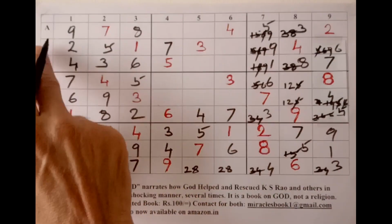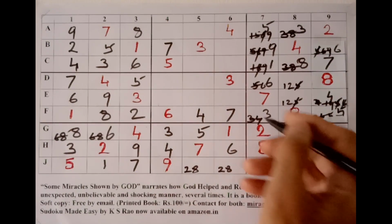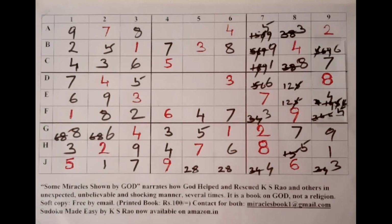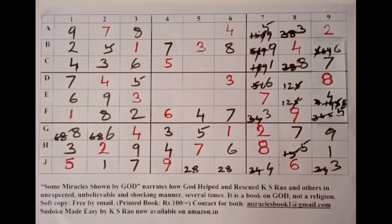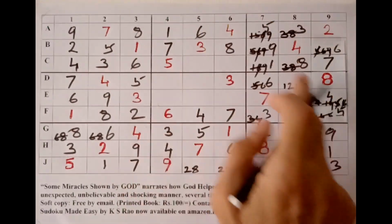Okay. Now row B is having just one vacancy now. Incidentally, it is for number 8. Rest of them are there. And then row A has got only 2 vacancies. Can they be filled up? We require 2 and 6. No, 2 is there, sorry. 1 and 6, yeah. We got a 6 here. So let's put a 1 there and 6 here.